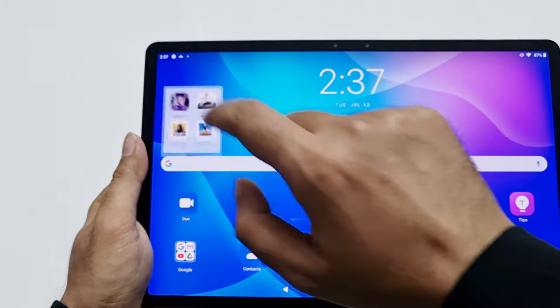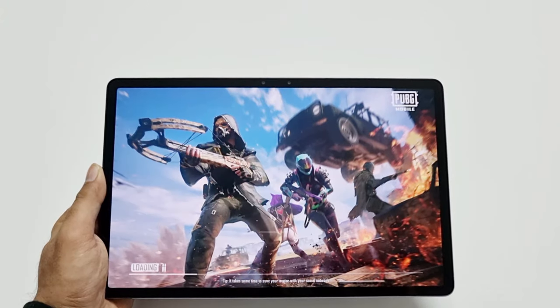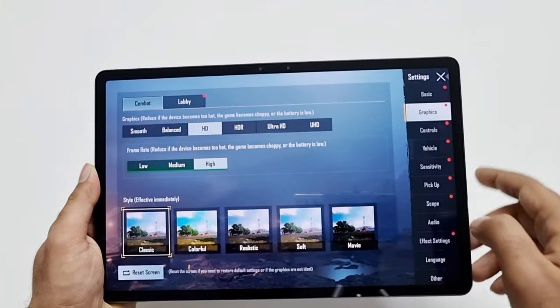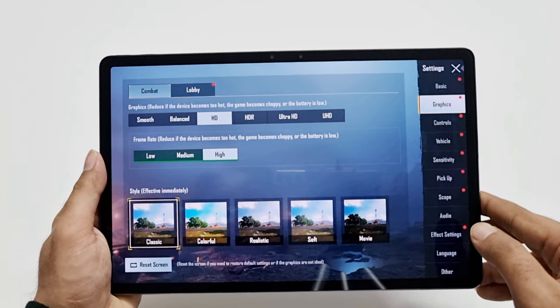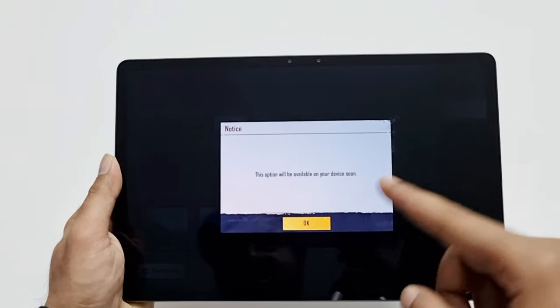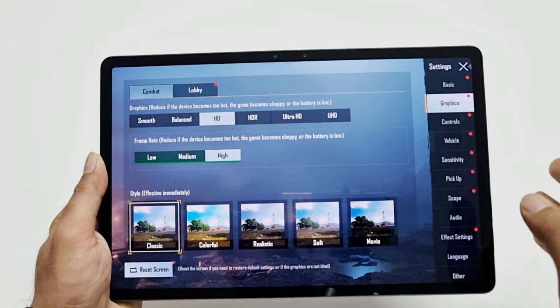So now let's play PUBG Mobile. So here in the graphics setting of PUBG Mobile, you can see by default HD is selected for the graphics quality and high as the frame rate. If I go to HDR, I cannot select it. So HD is the maximum graphics quality available for Lenovo Tab P11 Pro.